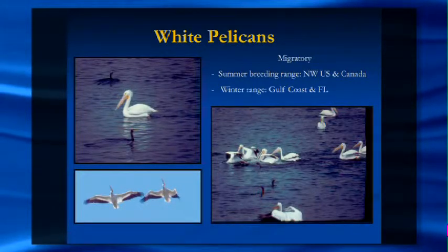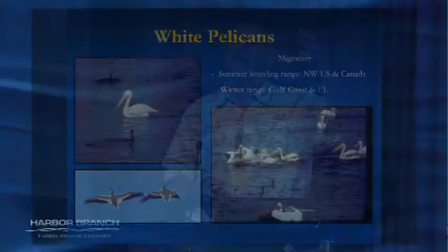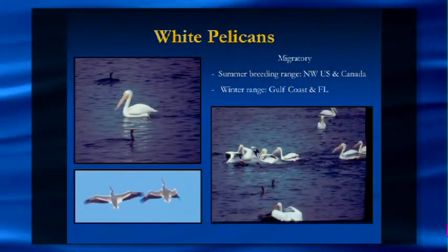These are birds that have nested way up in Idaho, Montana, Wyoming during the summertime. They migrate south during the winter. Most of them go to the Gulf Coast, Texas, and other states to the west. But a small percentage of the population comes to Florida. We do see them up at Pelican Island National Wildlife Refuge.